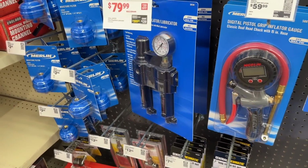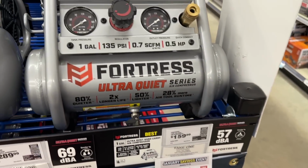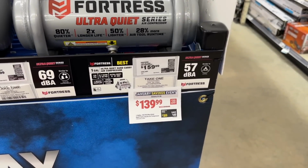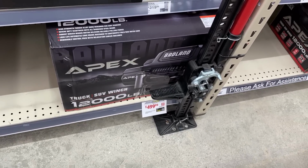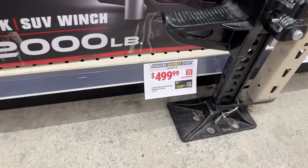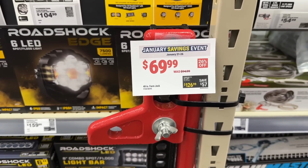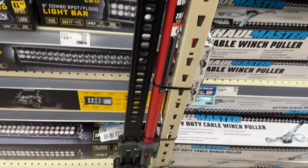So if you need the regulator. Another option here for the ultra quiet Fortress 140. Get a little air compressor for your house, for your shop. Save a little bit of money on that one. You also have the Apex winch down to $49.99, $500 for this one right here. Again, part of the January savings event. And they also have other deals going on right now. There are a ton of things on sale. As you can see, this jack here for $70. Get some good percent off of that.